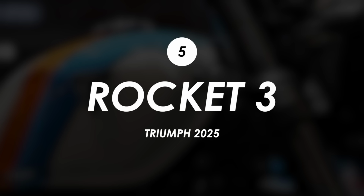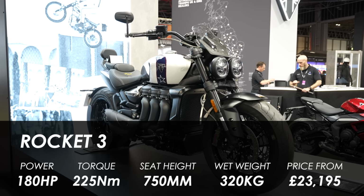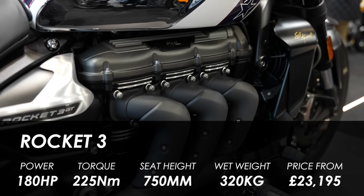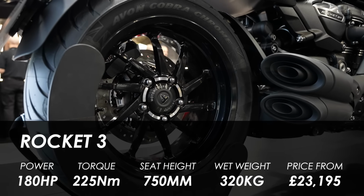But from something quite small to something rather large, we're over at the Rocket 3, and this is always a popular bike on the Triumph stand because it just looks so impressive. As a reminder, this is the largest capacity production bike you can buy at 2.5 litres with its triple cylinder engine, and it also makes more torque than any other production motorcycle too.